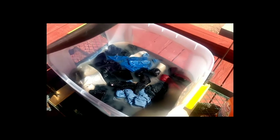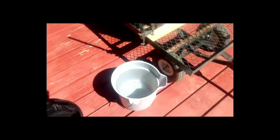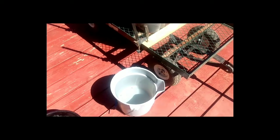Now, I've pre-soaked this laundry for about an hour. And you can see a lot of the dirt has already come out of it because I put a capful of the laundry detergent in there. And it's been pre-soaking in the sun. Also I want to mention that I got my water from my rainwater tank. And I used probably about 6 gallons of water in there.